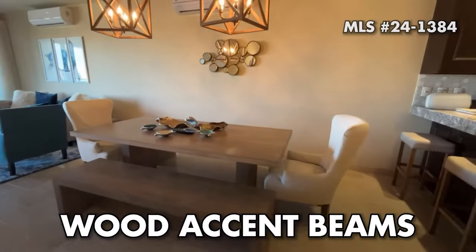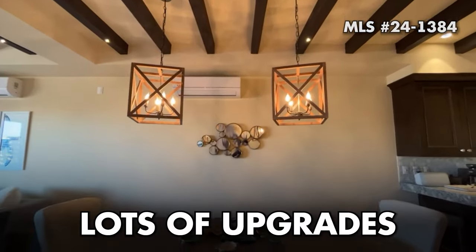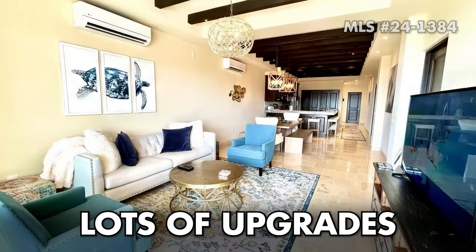Yeah, because you're using it every weekend, though. Every day. This 3-bed, 3-bath has more upgrades than any other 3-bed I've ever seen. As you see, we've got the pillars throughout the entire living area, which gives it a really warm feeling. Really makes it feel like a home.